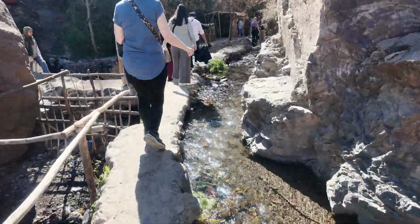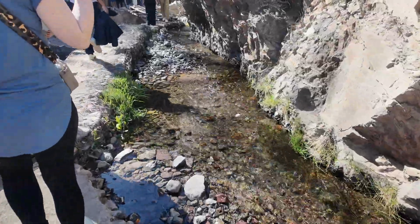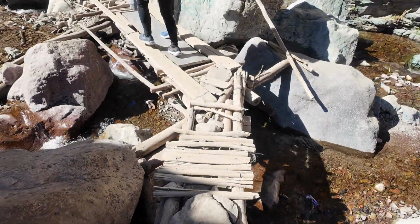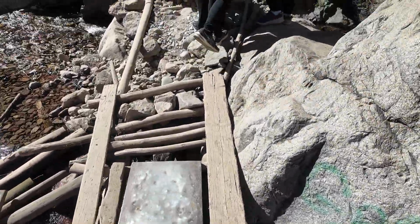When we say some of the pathways on the way up to the waterfall were a little bit primitive, that was before we saw the bridges. Constructed out of old planks, stones and scaffolding poles, they were a little bit wobbly, so just be sure of yourself when you cross them, or make sure you've got somebody to assist you if you need to.